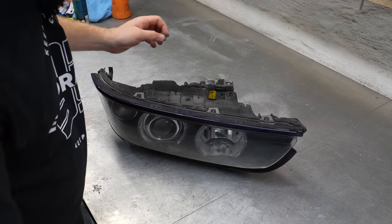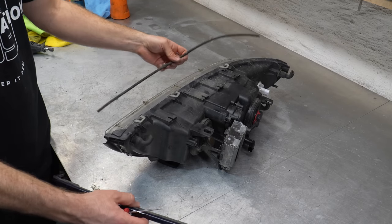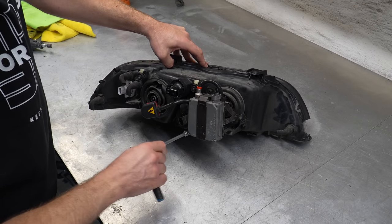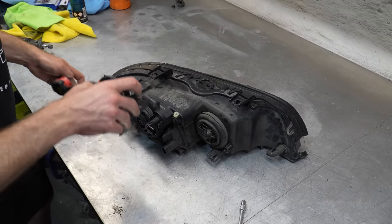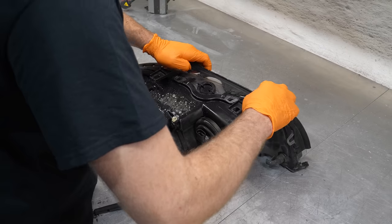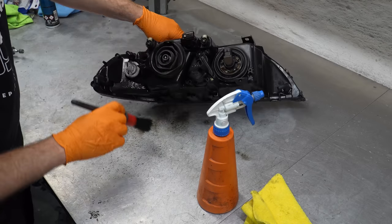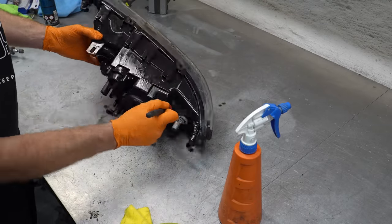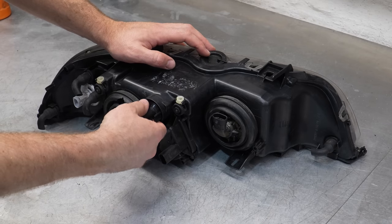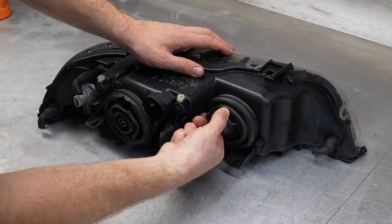First, remove this trim here. Now remove the xenon ballast. Now I'm gonna give it a quick clean. Actually, I should have removed this as well. Now I'm gonna blow this out with compressed air. Now we're gonna remove the bulbs. By the way, you can tell that this headlight has broken adjusters. Shouldn't do that.